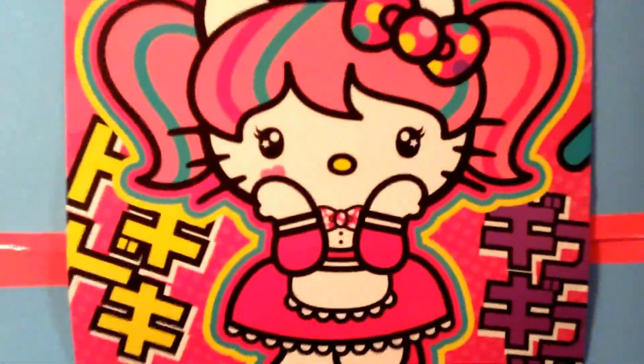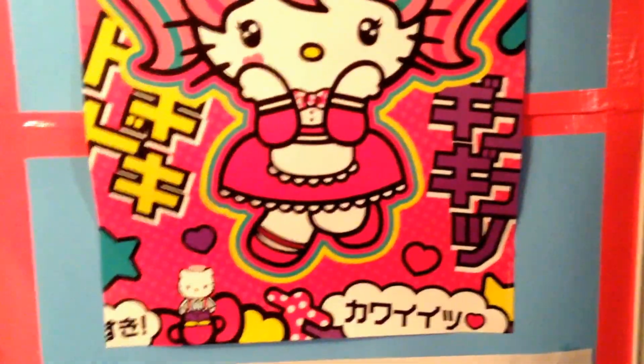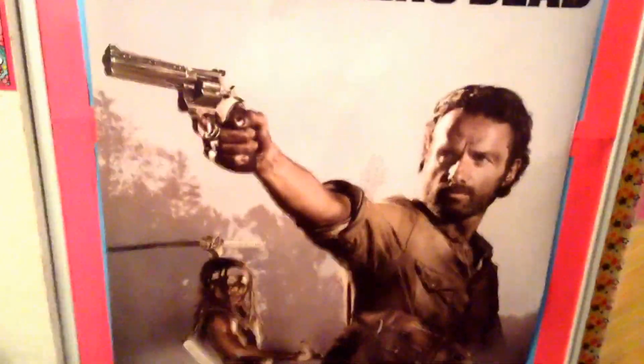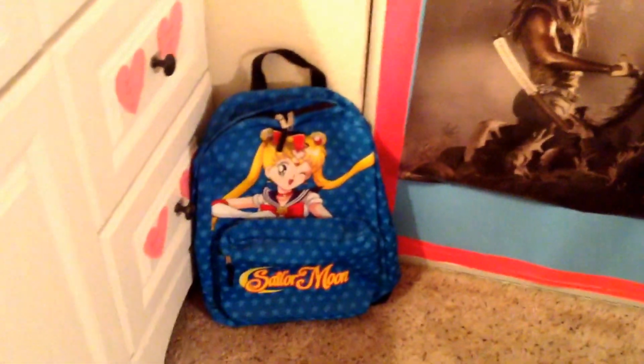And down here I have the Comic-Con Hello Kitty poster. Super adorbs. And there is, what's his name? Rick Grimes and Michonne. I love Michonne. She kicks butt. I named one of my American Girls after her because she's fabulous. And there's my Sailor Moon backpack that I got from Hot Topic.